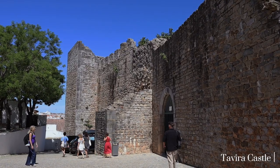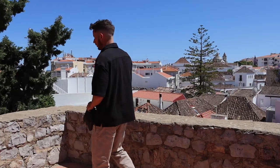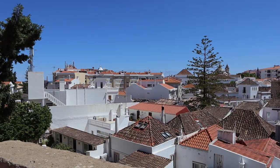So this is the castle of Tavira. It actually lies in the center of Tavira, and it has a lovely little garden in the middle, which is open most daytimes until 5 p.m.